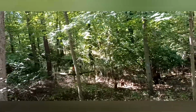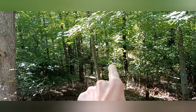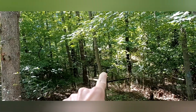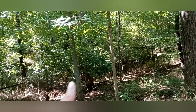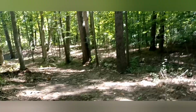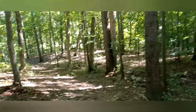Okay, I was going to show you guys. Right there is the corner of our property. There should be a stake in there somewhere that shows the corner of our property. So then it runs this way. So right there, and we're just a little further this way. You can hear Jack. My husband must be back home. But yeah, and then it comes back this way.